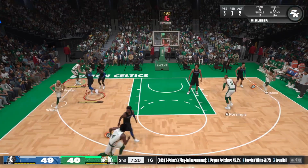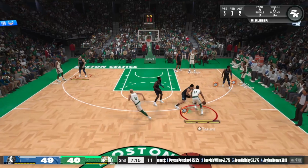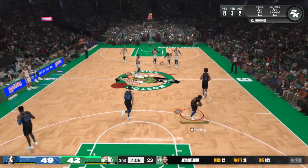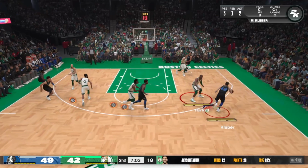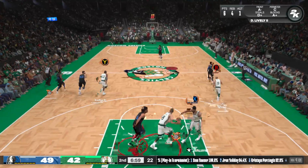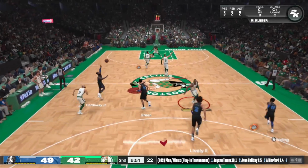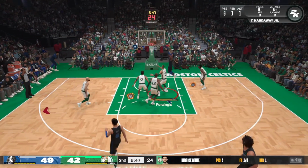Outside Holiday. Outside White. Tatum against Green. Tatum slipped by the... That 3 off the mark. They are losing because he is struggling so bad, and he has not looked comfortable all game.